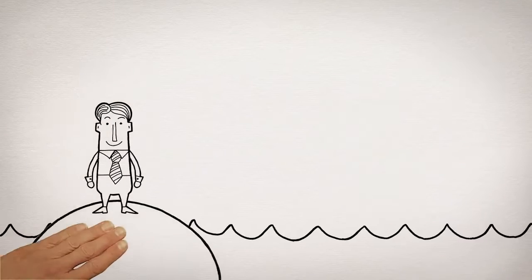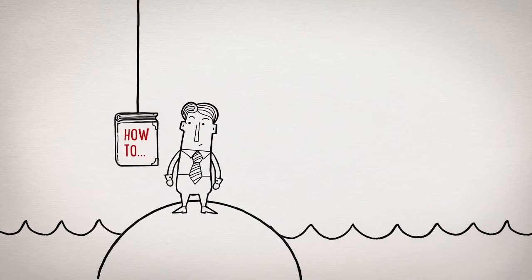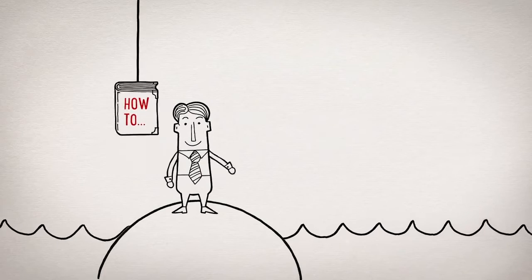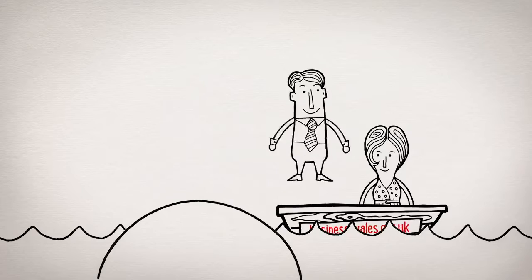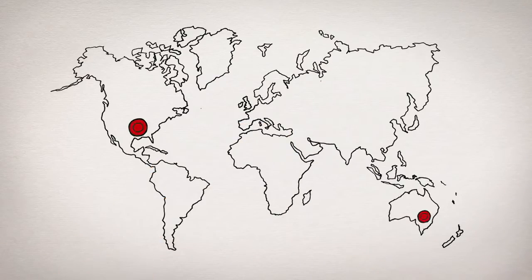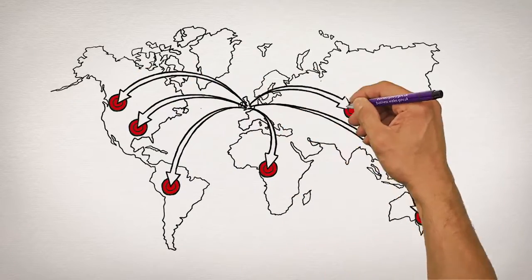Not too sure about some answers? No worries, we're here to help. Just check out the how-to guides in our export zone to help you work out the answers. But that's not all. When you're confident that you're ready to export, we can help with a range of practical issues. For example, when you start looking for international customers, we can help you through our network of global contacts.